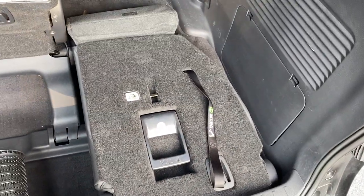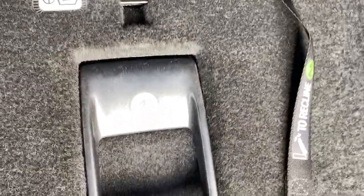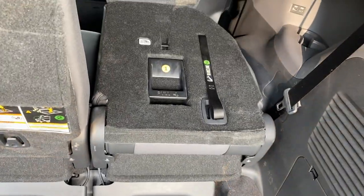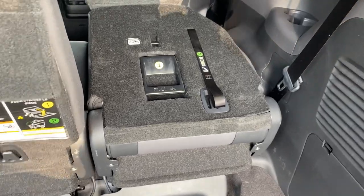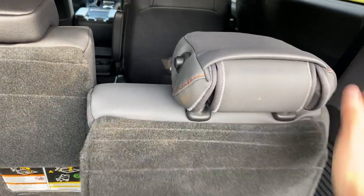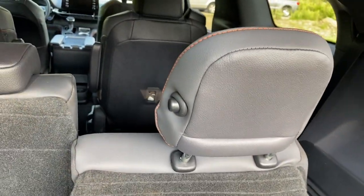Now to put it back in, you start with number one and then you move your way to number two. So all I do is kind of like a bicep curl up and it goes up on its own. You can be a little rough with these things too. They're built to last. And I pull this and it stops on its own. And of course my anti-whiplash headrest comes right up.